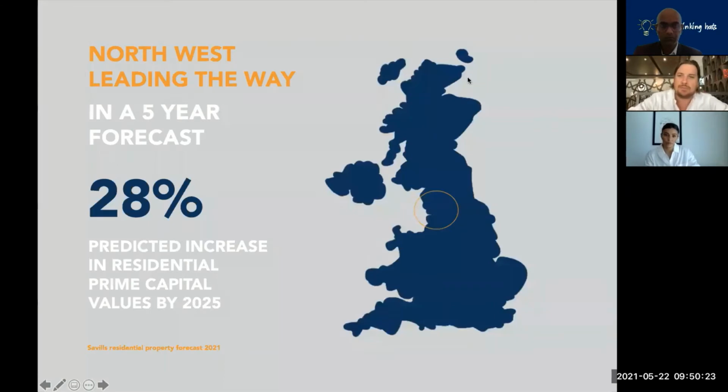And here, just backing up what I said there, Northwest really covers Liverpool and Manchester. We've got lots of projects there, and it's a 28% projected capital growth in that region over the next 5 years. So now really is the time to get into these markets.